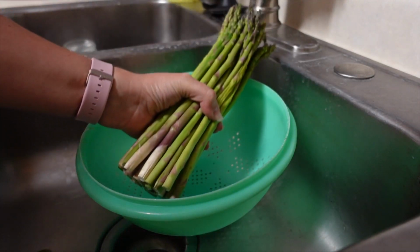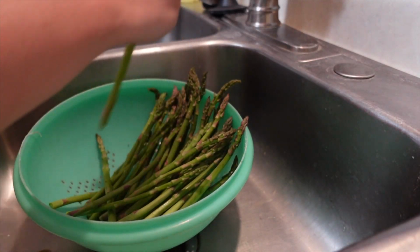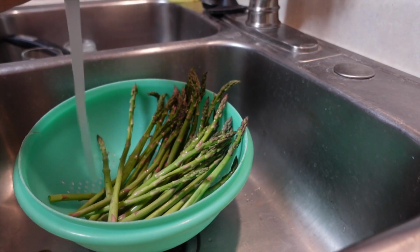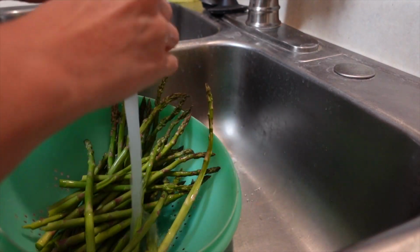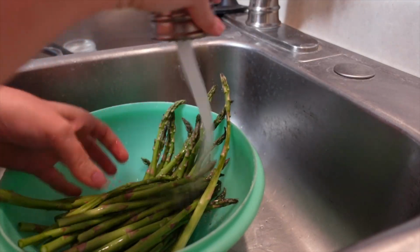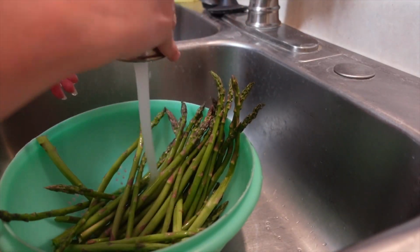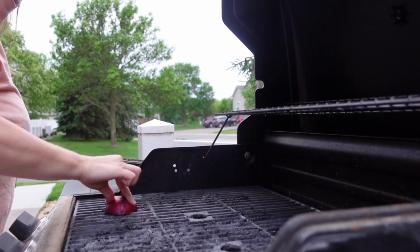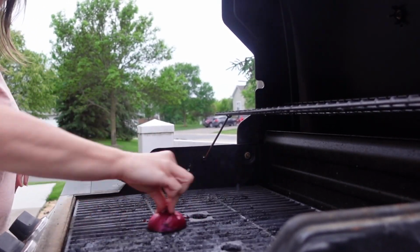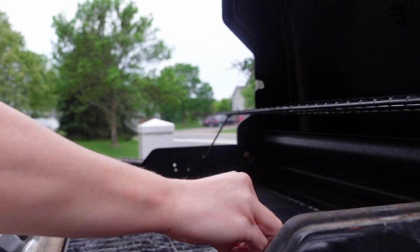After starting up the grill, I headed back inside and washed the asparagus. I'm sure many of you know this trick already, but if you don't, red onion is a great thing to use to clean the grill grates before adding your meat. Not only does it clean the grates, but it also adds some good flavor.